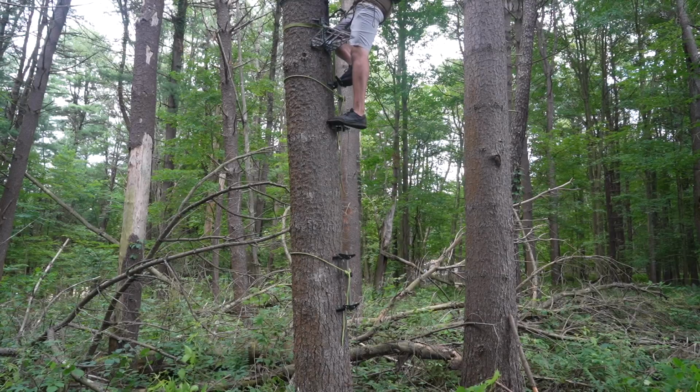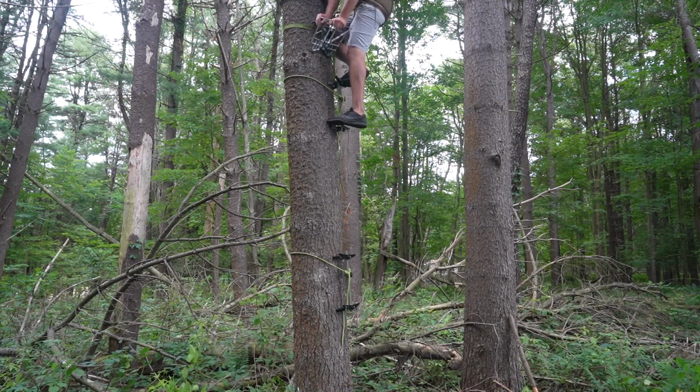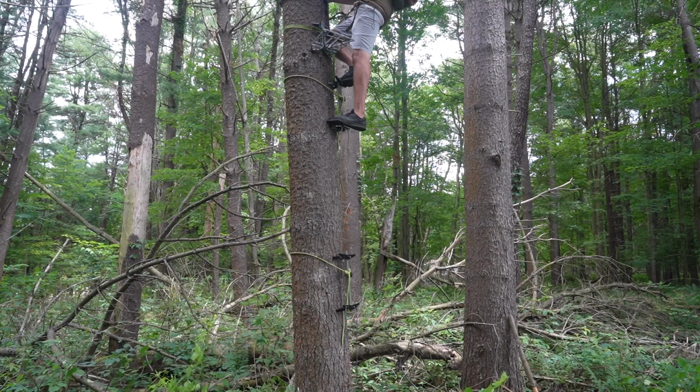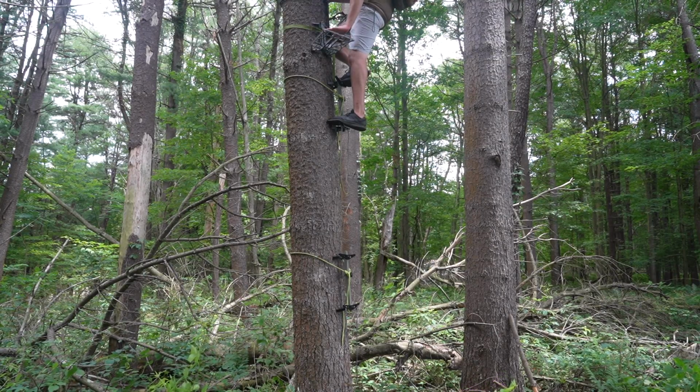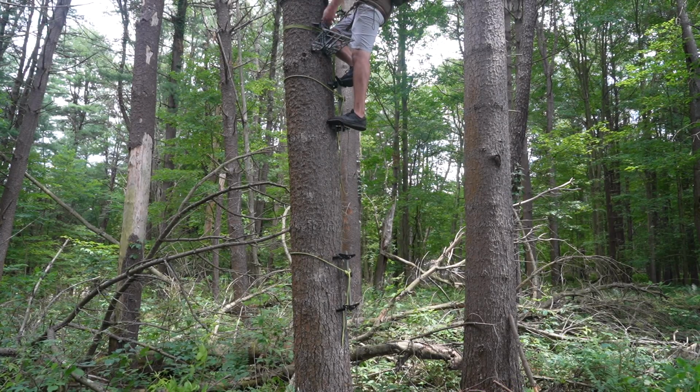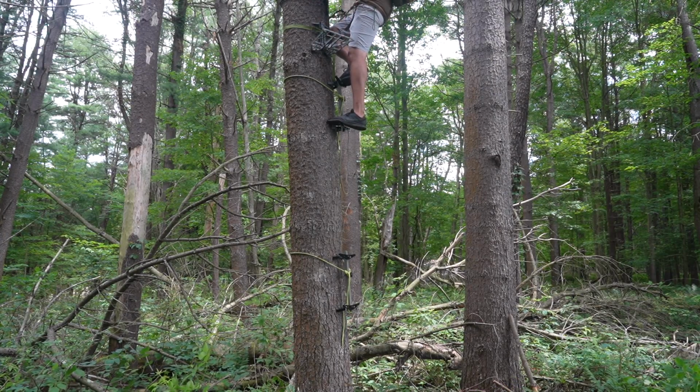All right, so at this point, got that bit in. I like a little bit, Nate likes it really deep. He likes a real steep angle. I'll just use a little bit of angle here, just helps it bite into the tree a little bit more. But if I need to step off with the stick and play with the angle, I can later.